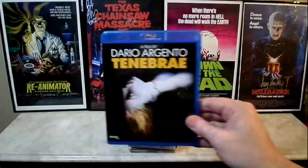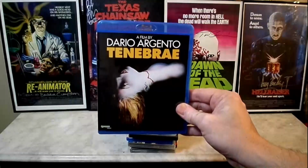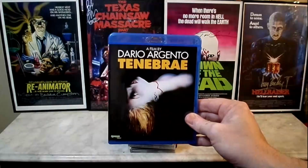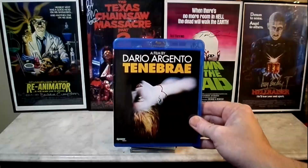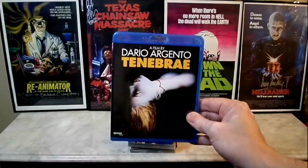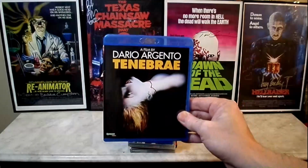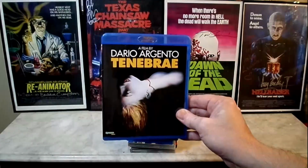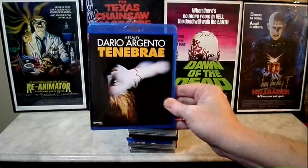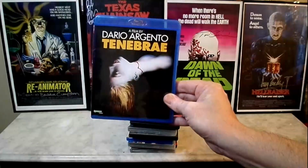Next up, we have a kill from Dario Argento's Tenebrae, and man, does Argento really go for it with this kill, and that is, of course, Jane's death. We see the axe smashing through the window and lopping off Jane's arm, and then the blood splurting all through the white walls. The woman's wearing white, and there's white on the wall, and the blood splattering everywhere. Then she gets an axe to the back, and she falls down, and the killer continues to axe her in the chest, and man, it's just brutal.